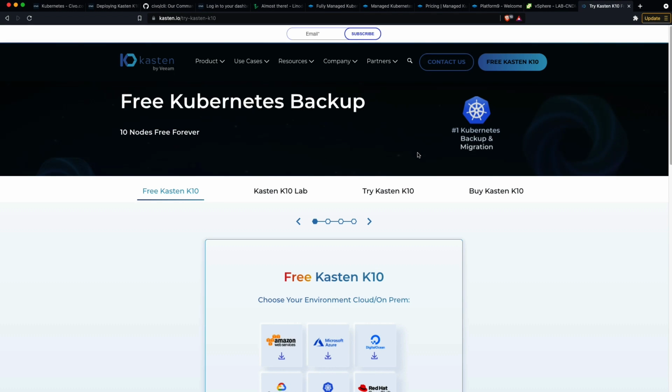Okay, and the final thing that I want to go through from a learning perspective. So we've talked about labs. We've seen Managed Kubernetes with Platform 9, with Civo. Now I'm going to take you through a different spin. So what if you just want to learn?